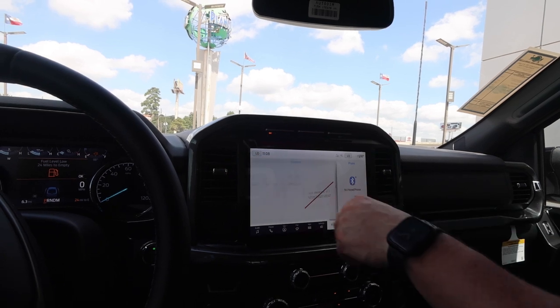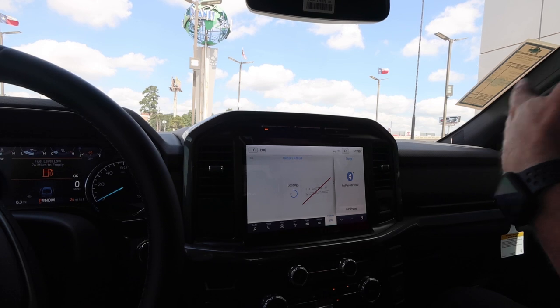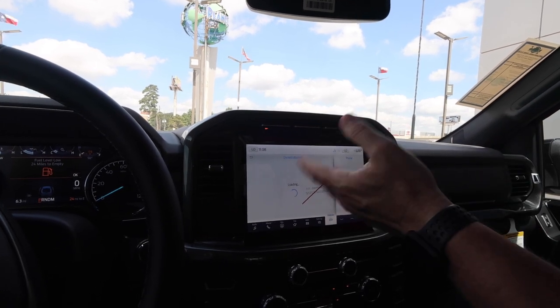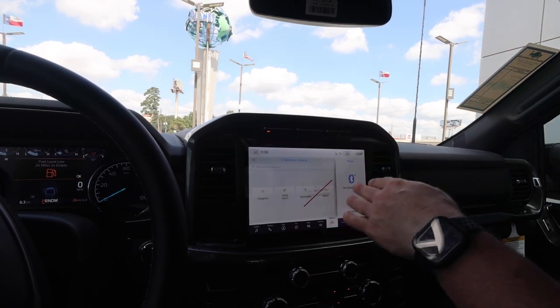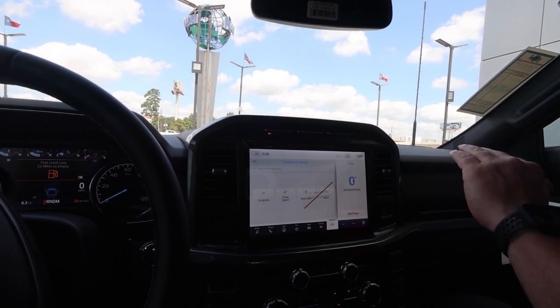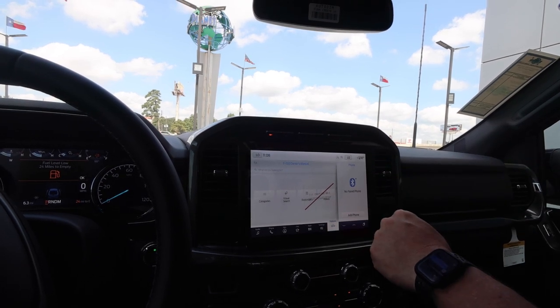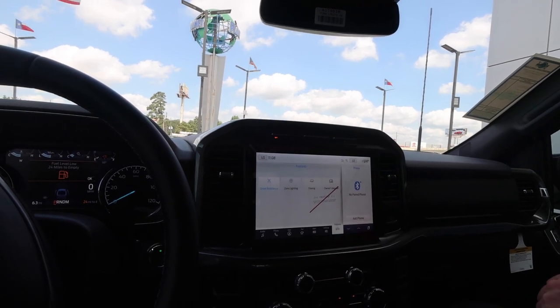Okay. So, the owner's manual is now built into the screen. You still get a book, but you do have the owner's manual built into the screen. You can type in what you're looking for. There's categories, there's a visual search. You can bookmark certain things, and also there are videos that you can watch. Wow. Driver assistance.